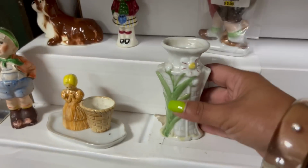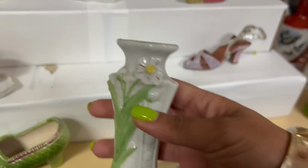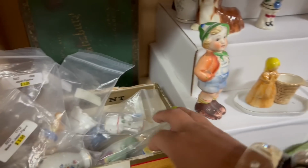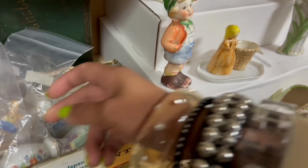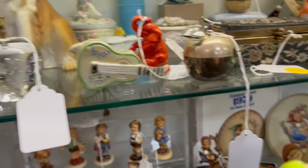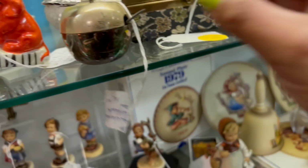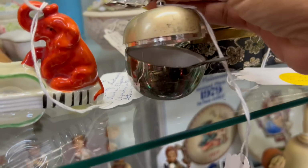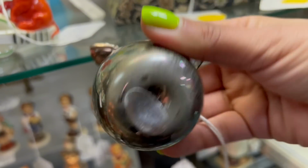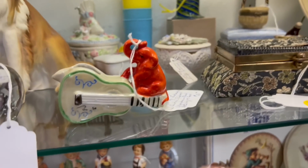Couldn't help but notice this little flower vase made in Japan. Don't see a price tag on it. It's probably like $1 or something. This vendor has really good prices. Look, here's a bunch of little knickknacks and doodads. Well, there's a bunch of stuff here that catches my attention. The first thing is this little apple. This is so cute. Oh my gosh, it's got the little spoon and it's lined and it's made in Japan for $4. I think I'm gonna grab that. It's kind of an apple-y day here.